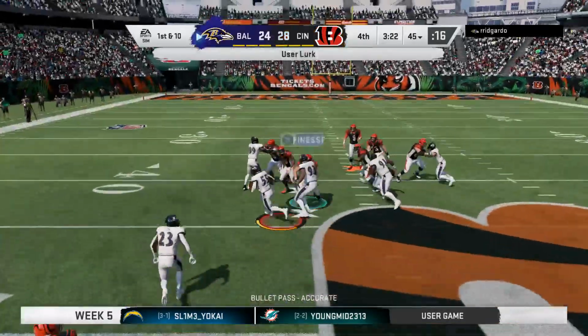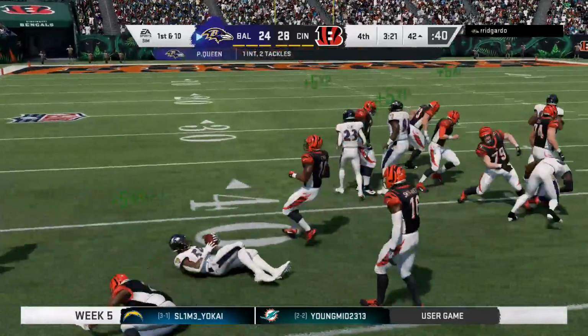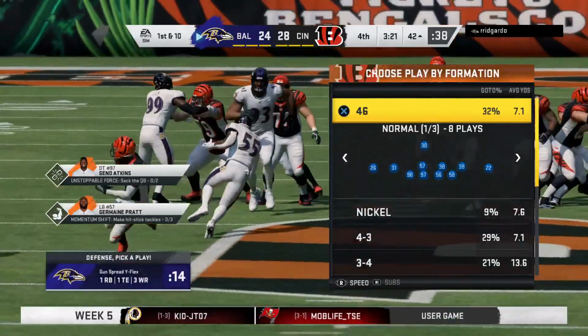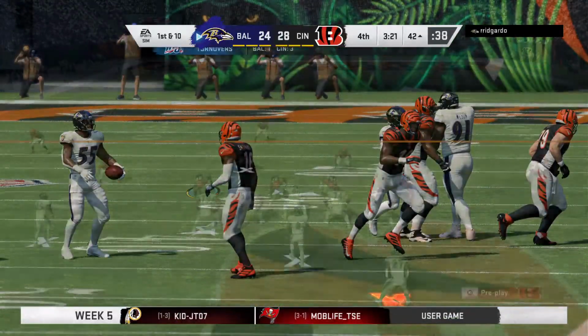Now look at this. They get the turnover they needed. It's intercepted. He's picked off at his own 47. And the return this time will go out to the 42-yard line.